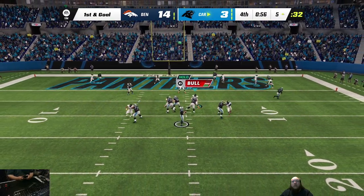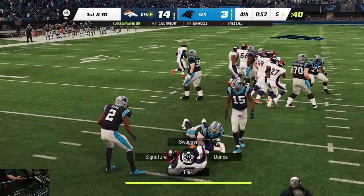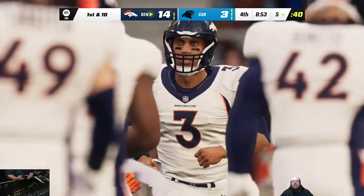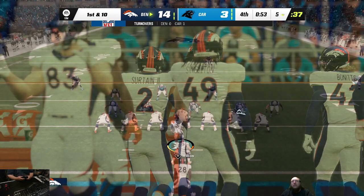Now Darnold. And this is intercepted, and that should do it. Picked up by Justin Simmons. And the Broncos are going to take over here on the INT at their own 5-yard line. And that one, Charles, is just going to about wrap up what was no doubt a dominating defensive performance.